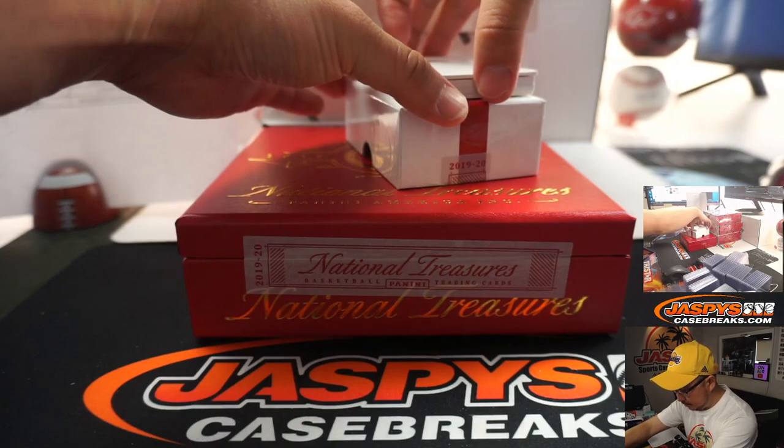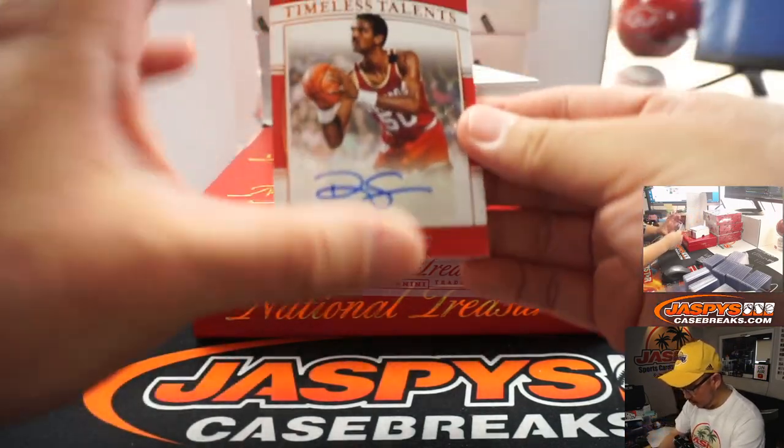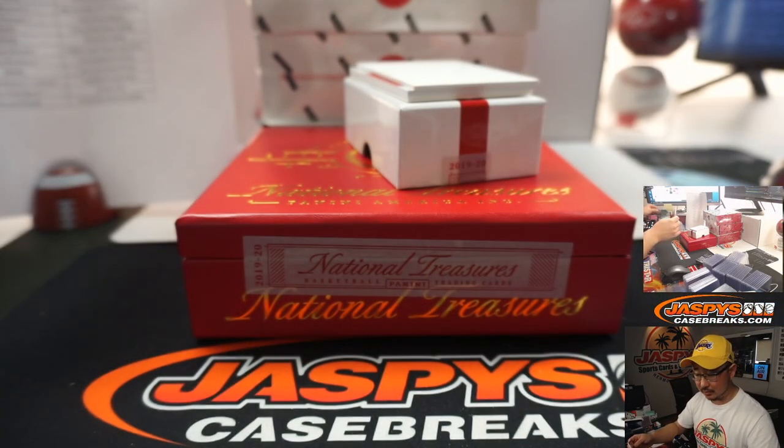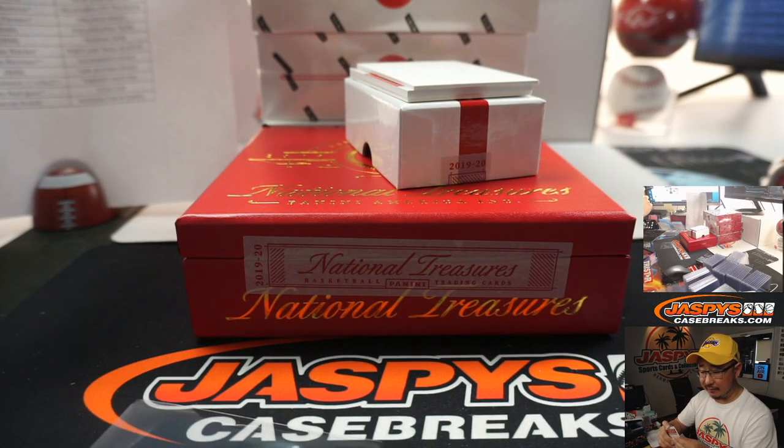Ralph Sampson, 18 out of 25. Timeless talent. Old school guy. Going to Andrew Tyler Foster and the Rockets.